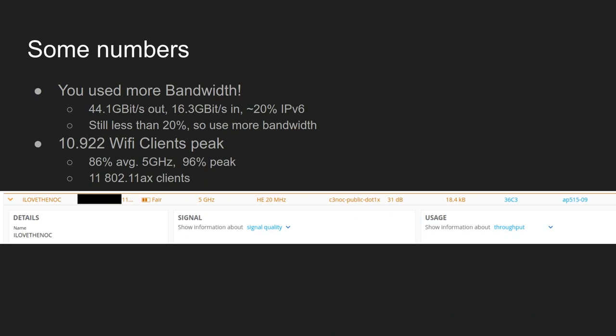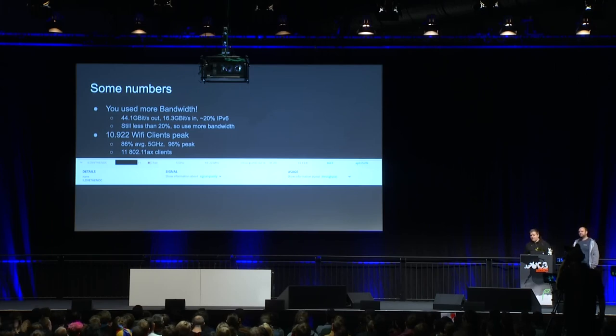Some numbers: you actually managed to use more bandwidth. Thank you. But it's still only 20% of our uplink capacity. So use more. 20% of that was IPv6, which is good, but could be more.